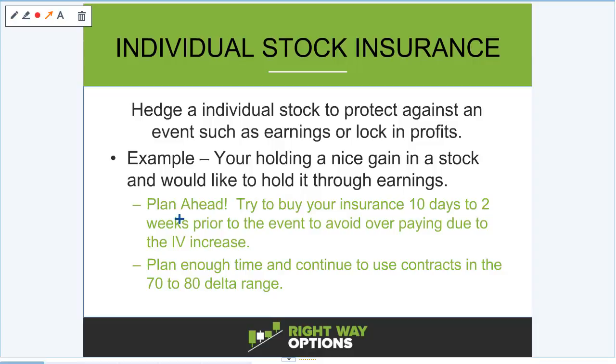If you've only got 2 weeks left in an option and the event is coming in 2 weeks, that's not the trade to take. Take something that has about 30 days plus in time so that you can wait that period. You're not getting a big effect on your trade. And then I buy the option at the price that I want to lock in my profit. So for example, the stock is at $50, and if I want to lock in the $50 price tag, I buy a 50 put.